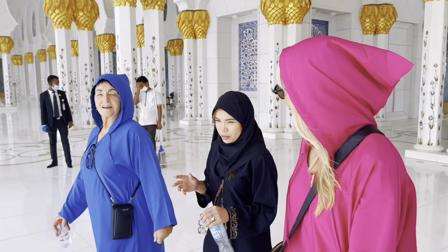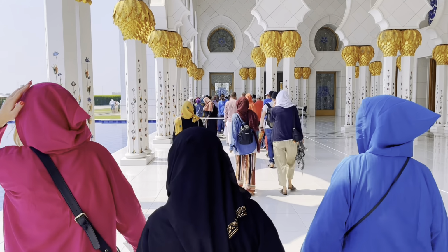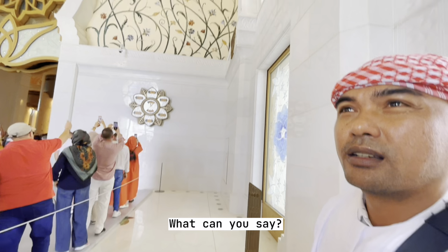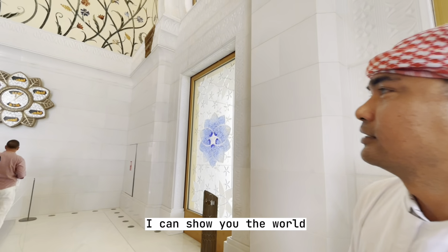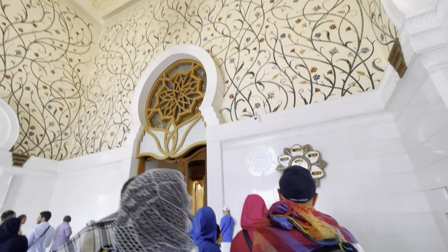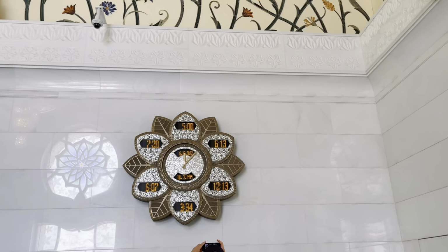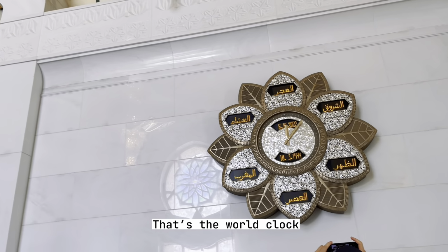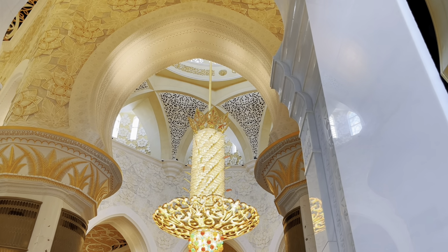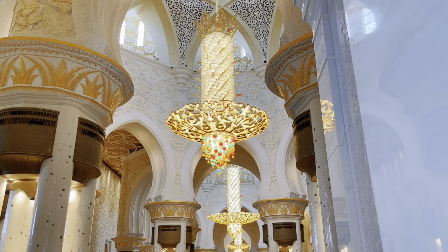Because there's like a specific time. What time to pray? Yes. Ano masasabi mo? Sabi ko parang ito yung sa Aladdin. I can show you the world. Guys, ito yung international clock. Diba? That's the international clock. Wow. One, two, three. Three layers. So beautiful.